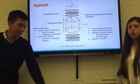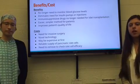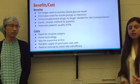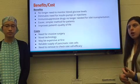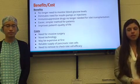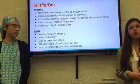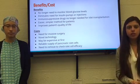So now we're going to talk to you about the benefits and costs of our device. Regarding the benefits, as you can see, patients will no longer need to monitor blood glucose levels in a constant manner. It would also eliminate the need for insulin pumps or injections, and therefore it would eliminate the scarring tissue. When talking about islet transplantation, immunosuppressive drugs will no longer be needed, and this would make an easier and simpler method for patients, which definitely will improve their quality of life.